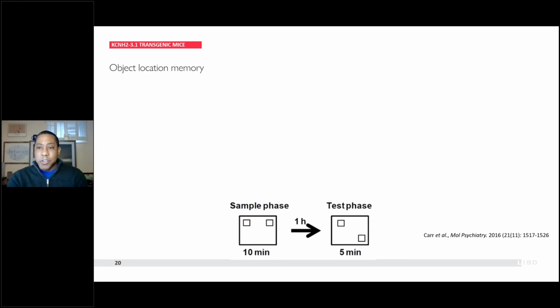Here again, a very simple task. Mice are given 10 minutes to explore 2 identical objects in an open field, and 1 hour later, they're put back into the arena with the same objects. The only difference is one is displaced. All other things being equal, and there are a series of controls we run to ensure that's the case, mice tend to explore the object that's been moved more than the one in its original location. And you can capture that in either a discrimination ratio or index, where a 0 value means the mice show no preference and a positive value indicates the mice spend more time or show preference for the displaced object.